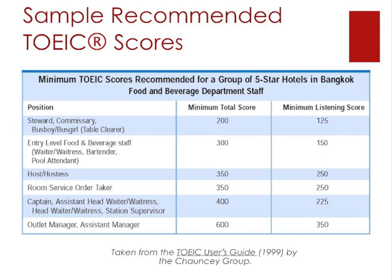Now, oftentimes students want to know just exactly what the TOEIC scores tell me. Well, this is one area in which ETS has not necessarily given us a lot of information, but a study was done in several different countries. This one, for example, is from Bangkok. It was done to compile what the particular scores were that this set of 5-star hotels were using to determine who gets what position in their company.